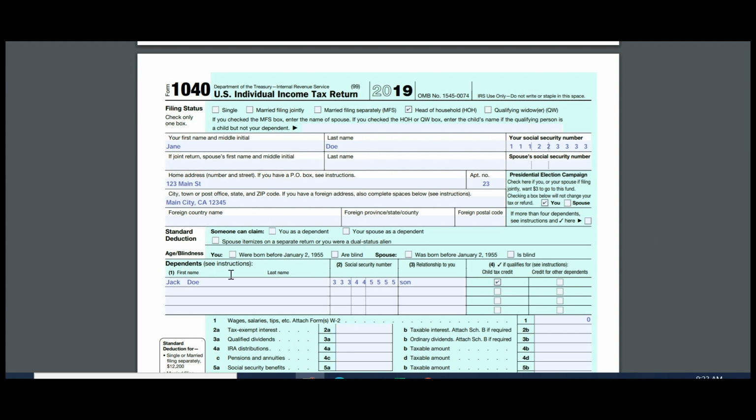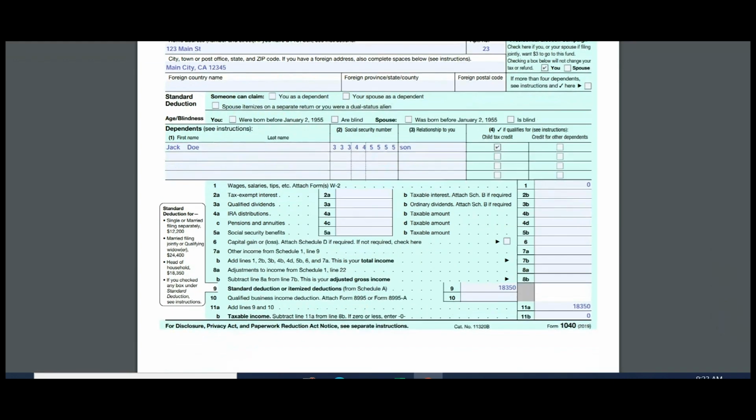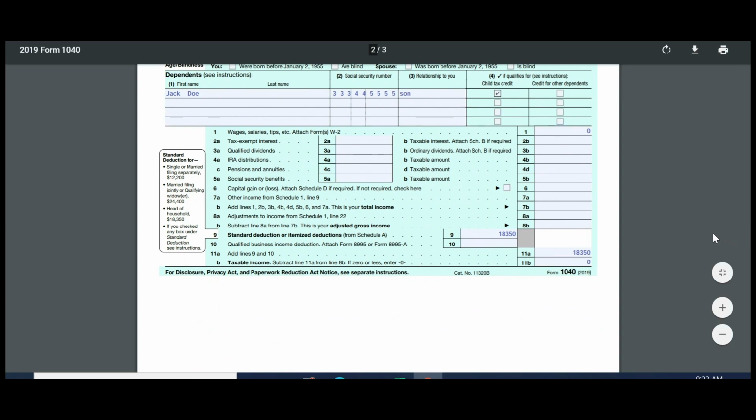So let's look at the dependent, and it's Jack. His social security, Jack is a son, and he qualifies the taxpayer for the child tax credit. Let's see. So the lady marked that she does not have W-2s. In this example, let's pretend that the lady does a babysitting job. It's a cash job. She gets paid. She does it once in a while for different people.